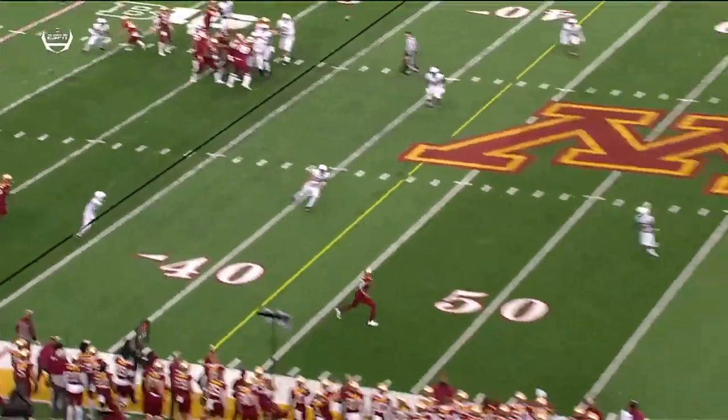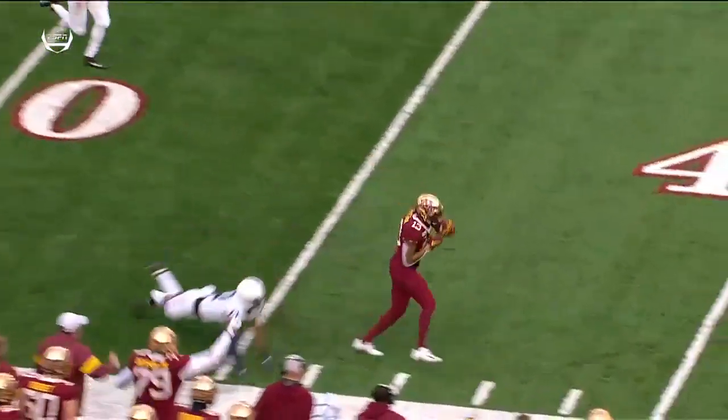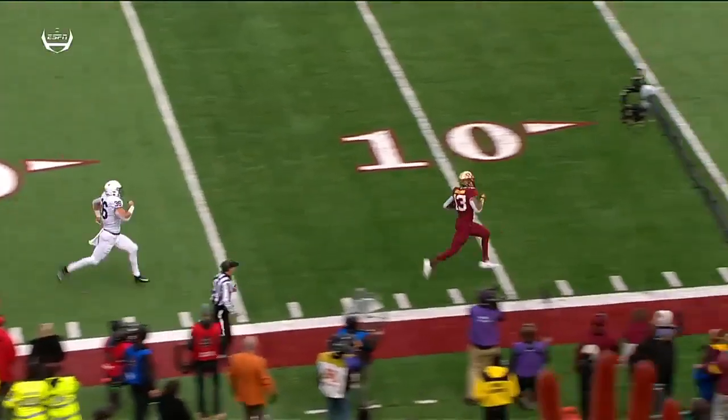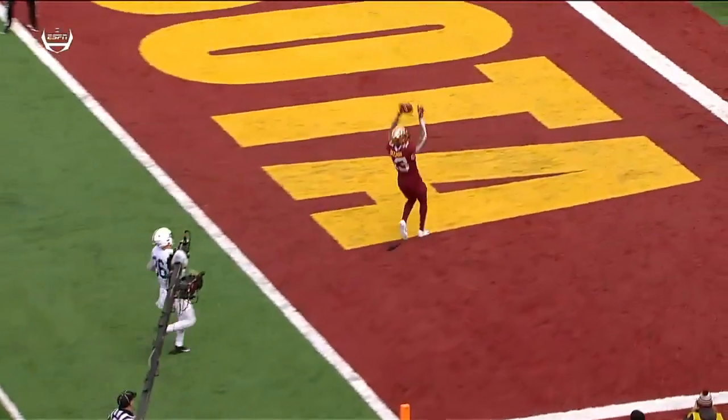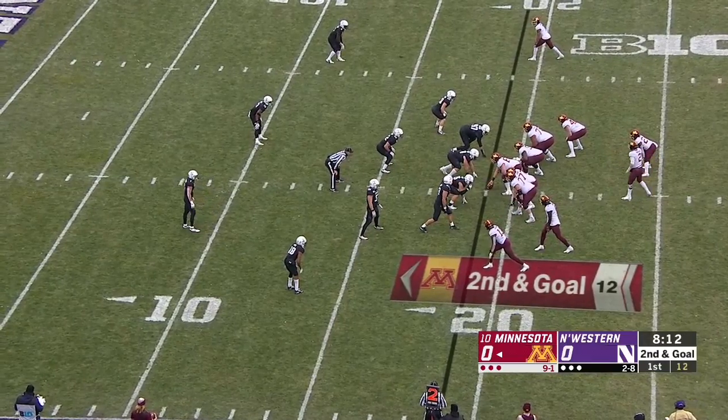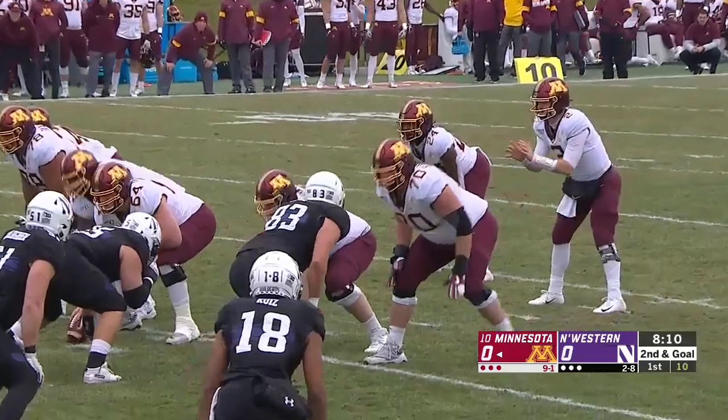There's a blitz. John Reed comes up on the short receiver. The safety is late getting over. Late getting over to make the play. Tanner Morgan and Bateman read it quickly. Second down and goal now back to the 19-yard line. That's a big break for Northwestern.